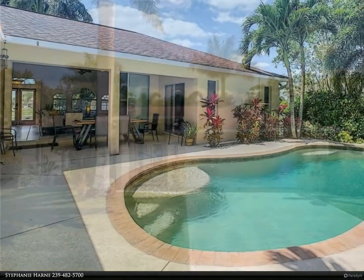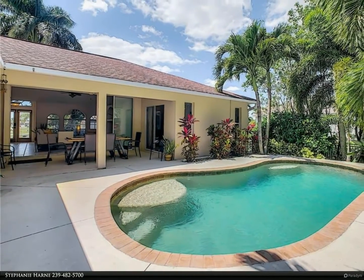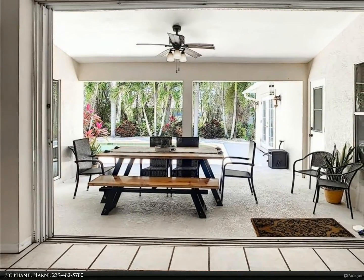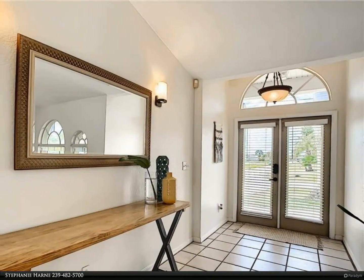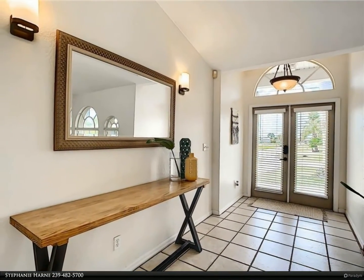Enjoy the amazing Southwest Florida weather in a quiet neighborhood with this wonderful split floor plan 3-bedroom, 2-bath pool home, sold furnished with accessories. The glass double door entry leads into a foyer to the great room overlooking the large undercover lanai, heated pool and beautifully landscaped, private fenced yard.